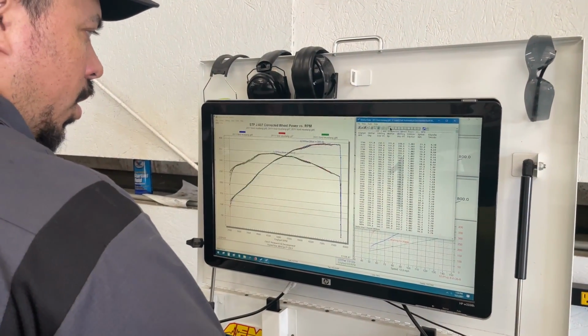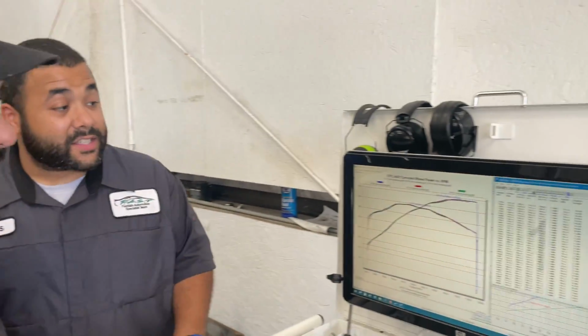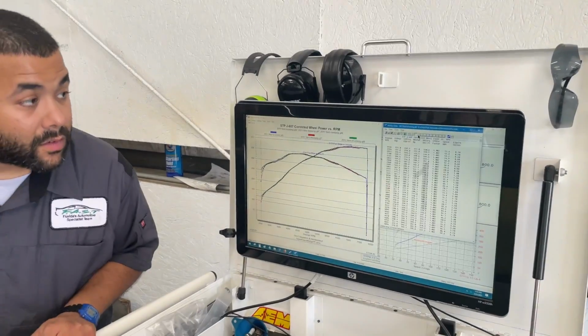Another thing I noticed, I tried to do your launches at 50. The miles per hour is 5 miles off on the lower speed. So just so y'all know, probably because of tire diameter and all that stuff. It's consistent. It's slower. Yeah, it's on the better side of it.